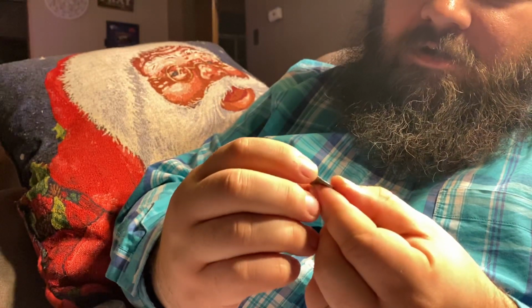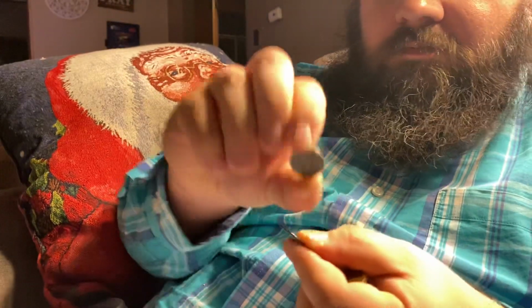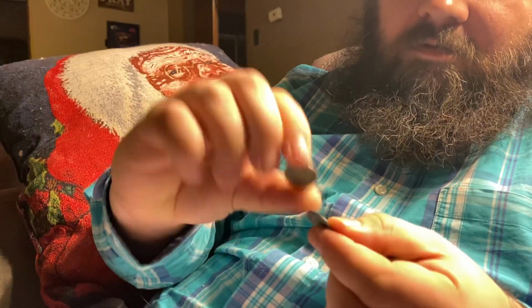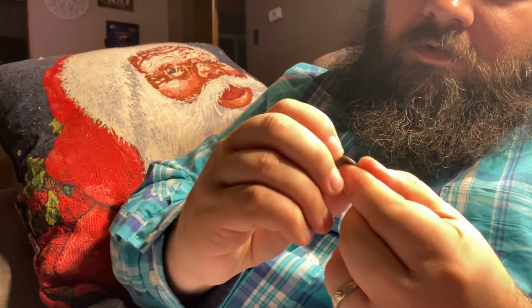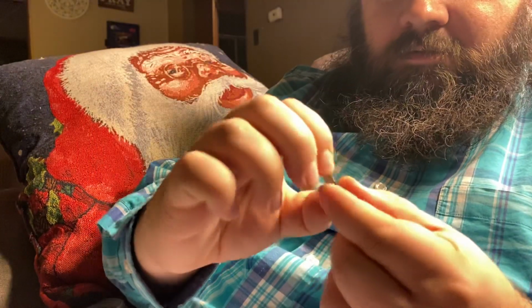It looks like it has no mark on it. Maybe a D. Can't really tell. So there you go. You might want to see the back of it. So, you know, not the best condition. Still not horrible. This again's a 1943, no mark. Still 1 cent piece. So we'll set that over here.